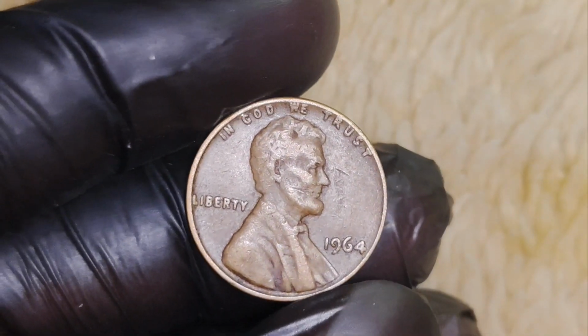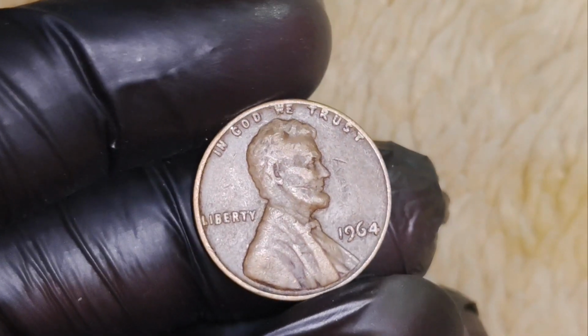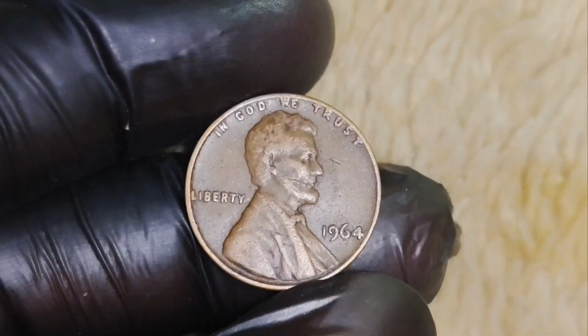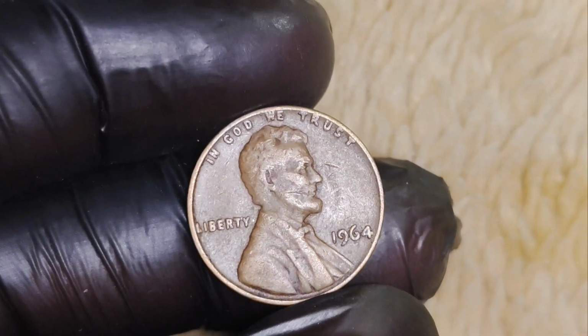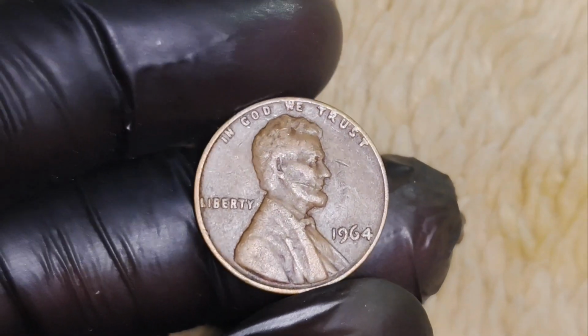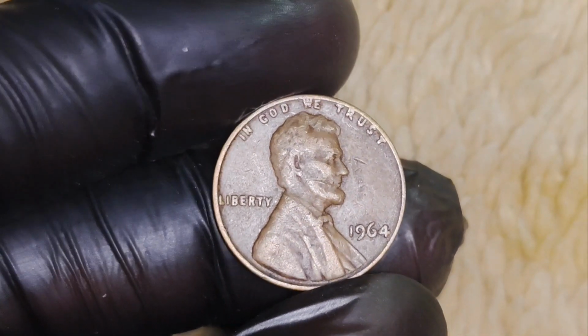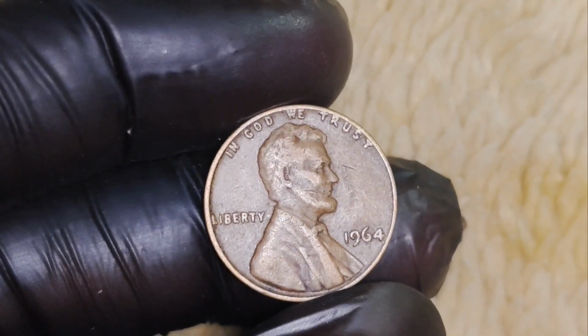So, there you have it, the story behind the incredibly rare and valuable 1964 no-mint mark Lincoln penny. If you've got some old pennies lying around, now is the time to check them. Who knows? You could be sitting on a coin worth $1.3 million.